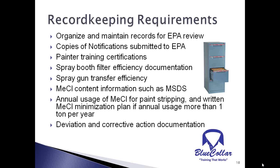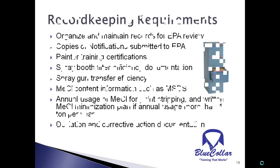We mentioned also on the paint booth filters, besides just documenting the efficiency of the filters, you need a change-out schedule on your filters. How often do your technicians change the filters in your booth? If you use an outside service for maintenance on your booths, you could keep invoices or copies of where they came in and serviced your booth. If you're doing that yourself, then you need to document how often you do that. That can be as simple as a form that you make up yourself that just shows what dates you changed the filters in your booth. But you do need to keep a copy of that.